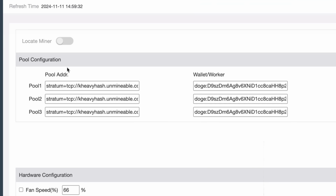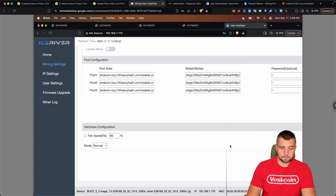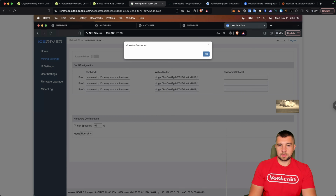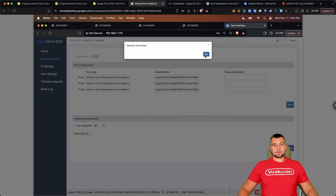I did make a mistake when I was setting this up. I need to come in here and go VoskCoin. Save. And then we'll just give it the good old restart-a-roni. Right, so this is the dashboard. You just watched me edit my wallet worker.